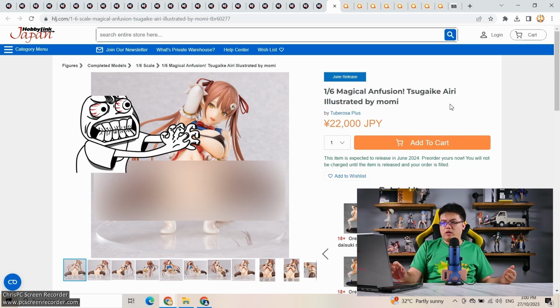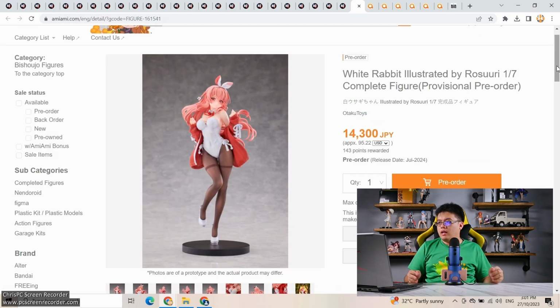So with today, while there are not many scale figures that make me want to hit that pre-order button really badly, there are at least 2 or 3 original art characters which I like quite a bit. This one is one of them over here. And that is all for the figures on HLJ at the time of recording. Like this figure over here, I'm sure HLJ will put her up on pre-order at some point. Just that I'm recording this early since I am traveling.